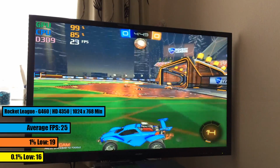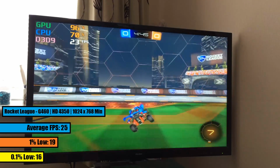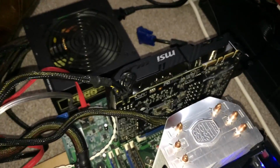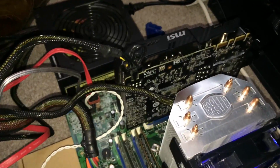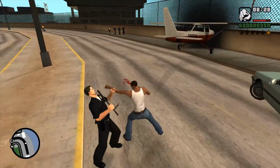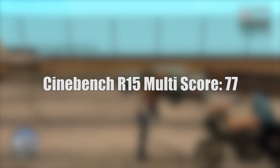It was at this point I decided to ensure that nothing held this CPU back, and that meant slotting my GTX 1070 into the system to allow the G460 to reach its maximum potential. This being a CPU test, I ran some CPU based benchmarks first, starting with Cinebench R15. With a multi-threaded score of 77, this puts the G460 below a lot of Core 2 Duos performance-wise.